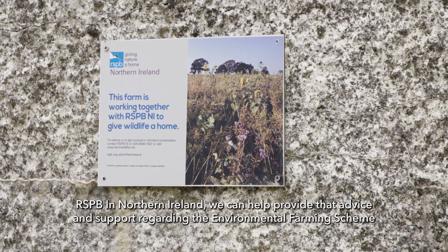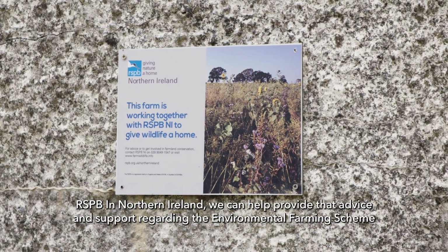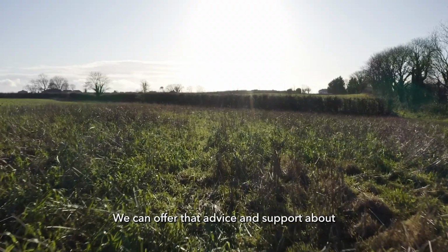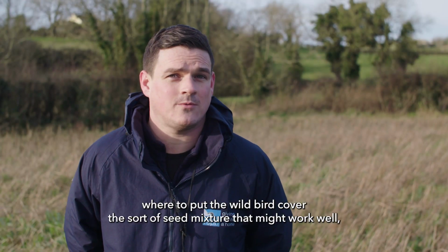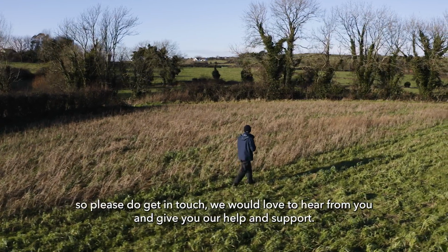RSPB in Northern Ireland, we can help provide that advice and support regarding the environmental farming scheme. So if you think something like the winter feed crop for wild birds could work on your farm, please do get in touch. We can offer that advice and support about where to put the wild bird cover and the sort of seed mixture that might work well. So please do get in touch. We'd love to hear from you and give you our help and support.